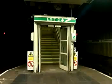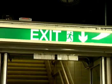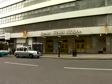On the platform, doors at one end will open and emergency exit signs will illuminate. These exits are so passengers don't need to go up the escalators to the booking hall level.